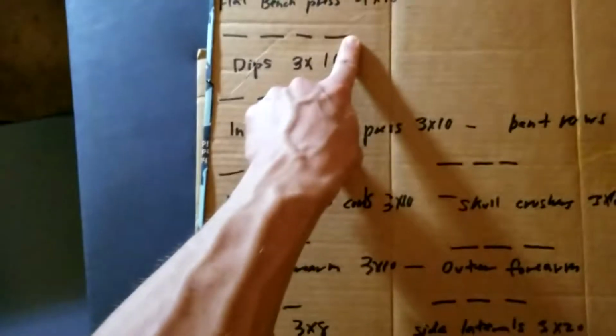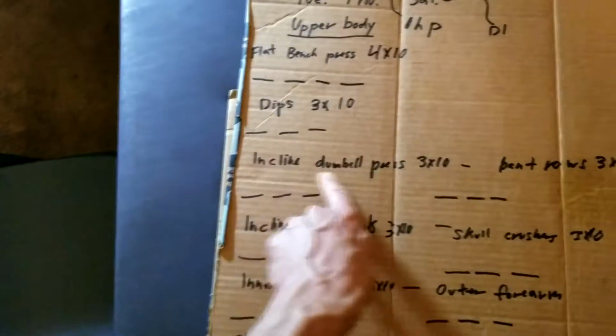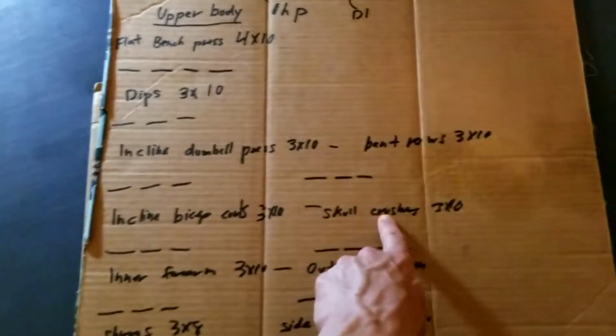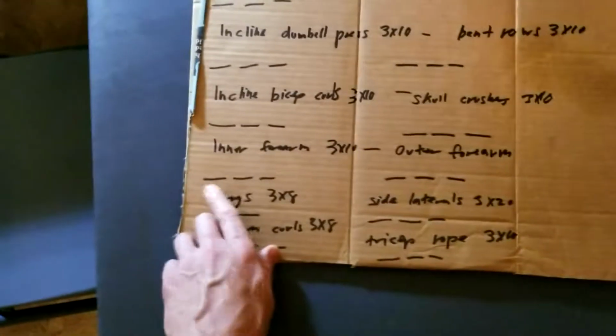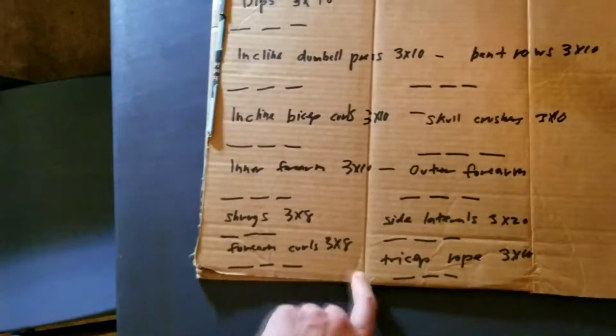Okay? And then I would do dips, 3 sets of 10. Incline dumbbell press, 3 sets of 10, supersetted with bent rows, then incline bicep curls, 3 sets of 10, supersetted with skull crushers, inner forearm, supersetted with outer forearm, shrugs, supersetted with side laterals, forearm curls, supersetted with tricep ropes.